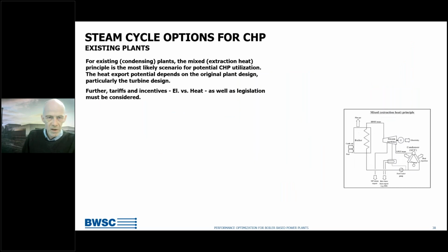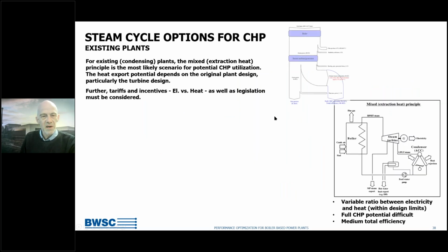Unfortunately, these are actually options at design level, and once the turbine has been chosen, it is born for one or the other concept. So you cannot just choose back pressure instead of full condensing for a turbine that was originally for full condensing. So in most cases for existing plants, it is the third option, to have a partial CHP utilization by taking out extraction steam. And of course, it depends a little on the turbine how much you can take out, because it is designed for something.